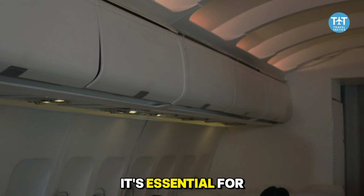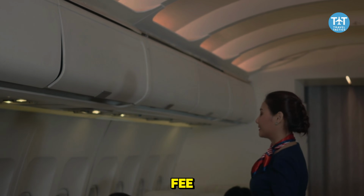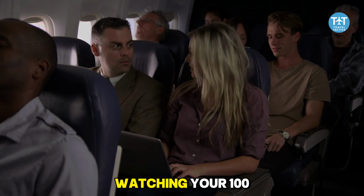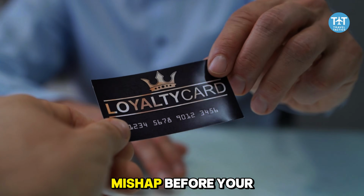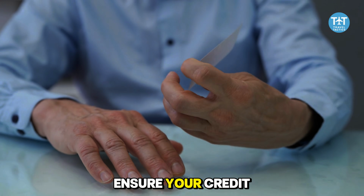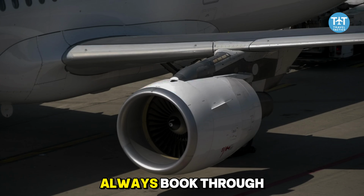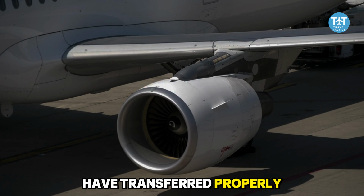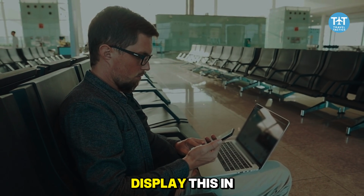It's essential for securing overhead space and avoiding that annoying gate check fee. Once you lose this advantage, you're stuck in Group 6, watching your $100 carry-on benefit vanish. To avoid this mishap before your next flight, ensure your credit card is connected to your airline loyalty account. Always book through the airline's official website or verify your loyalty details have transferred properly. Check your boarding group before arriving at the airport, as many airlines display this in their apps.